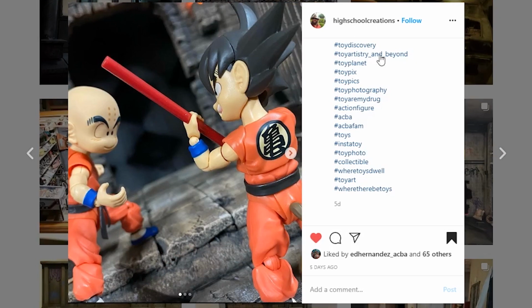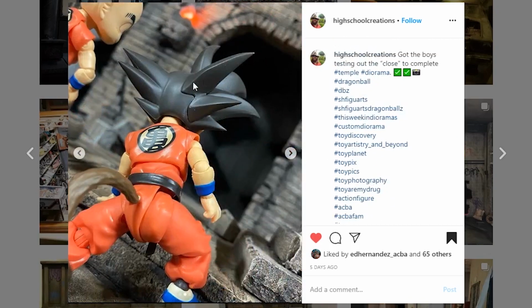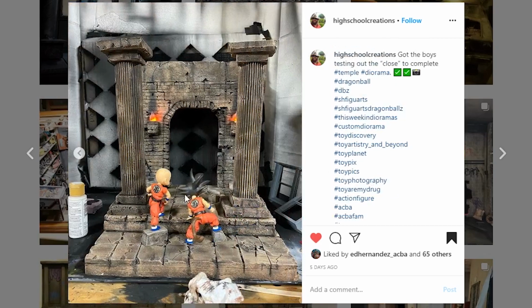Next, this one's coming from High School Creations. And this is, what do we got? Got the boys testing out the close to complete. Not sure what that, maybe I'm reading it wrong. Maybe I don't know how to read, I don't know. Anyway, let's cycle through a couple of these pictures because the last one here really gives us a show of what you did here. And the paintwork on here is stellar.